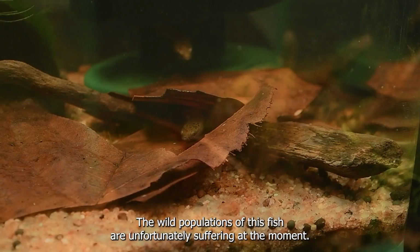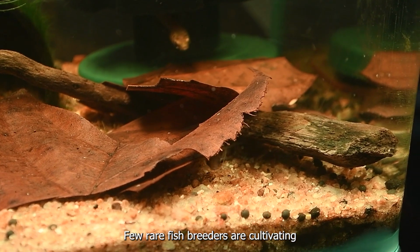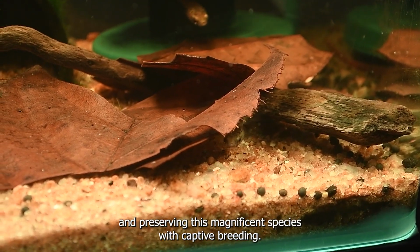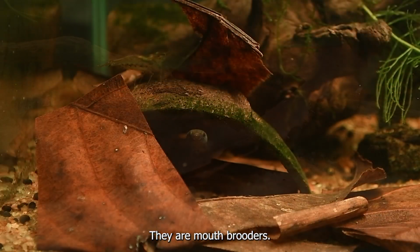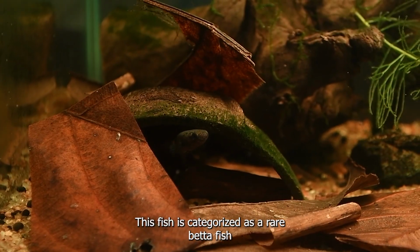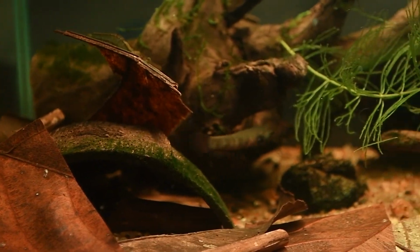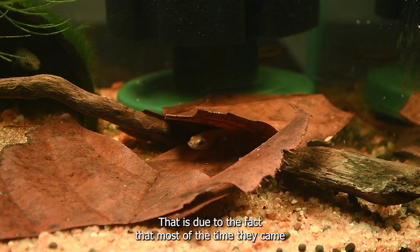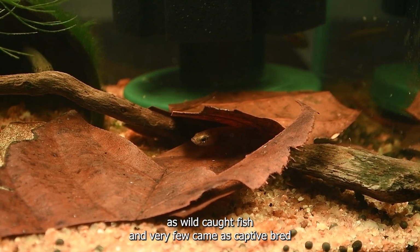The wild populations of this fish are unfortunately suffering. At the moment, few rare fish breeders are cultivating and preserving this magnificent species with captive breeding. They are mouth brooders. This fish is categorized as a rare betta fish, and the price range will be very high for each fish. That is due to the fact that most of the time they came as wild-caught fish, and very few came as captive bred.